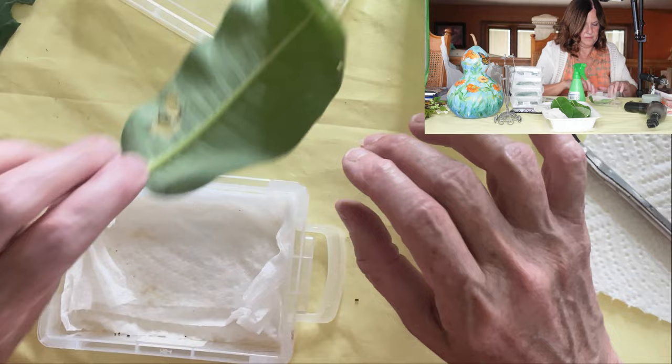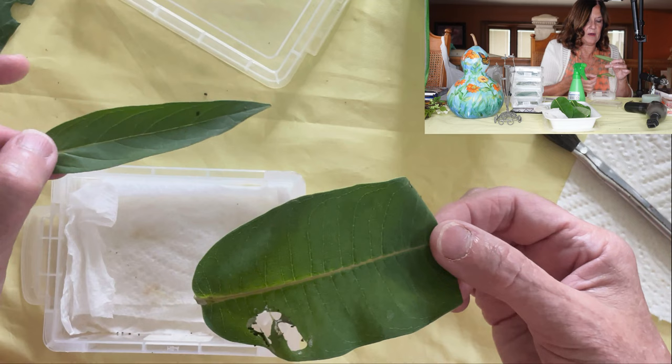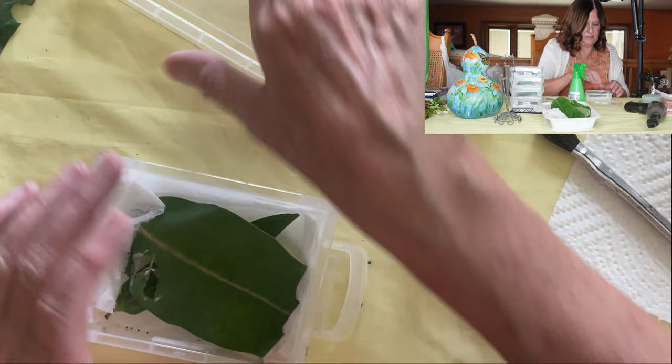He's pretty tiny. When they're little, they don't have quite a lot of frass, but I am going to put a couple of these. There's a difference between the two. This is common milkweed and this is swamp. So some of the eggs were on swamp and some were on common. Eventually, they all seem to go to the common. So I'm just gonna put this little swamp in there in case he wants to try a little bit of that.